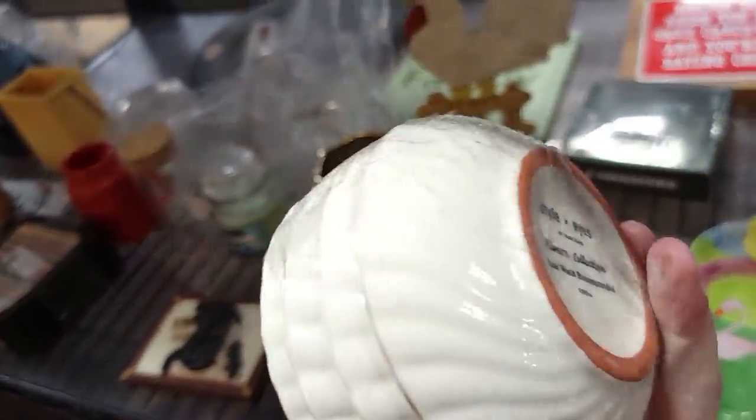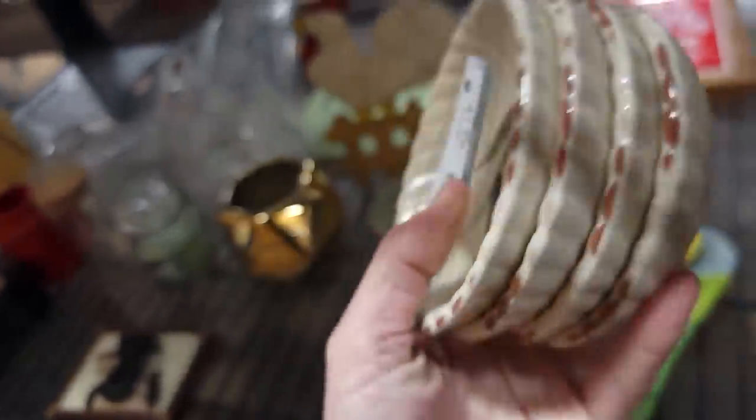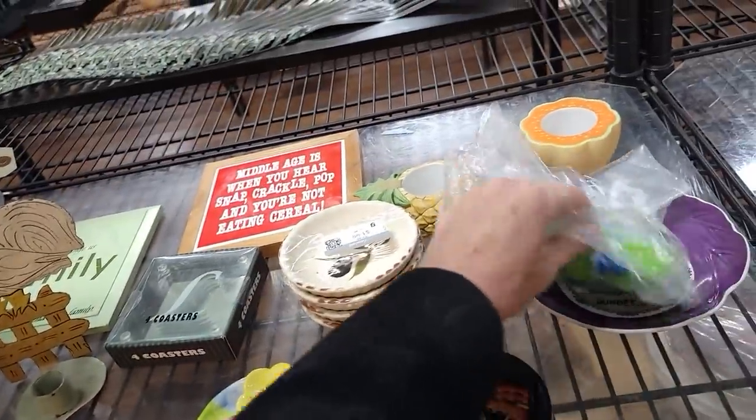I got these little dishes here by Style Eyes. Never had really good luck with the Style Eyes.